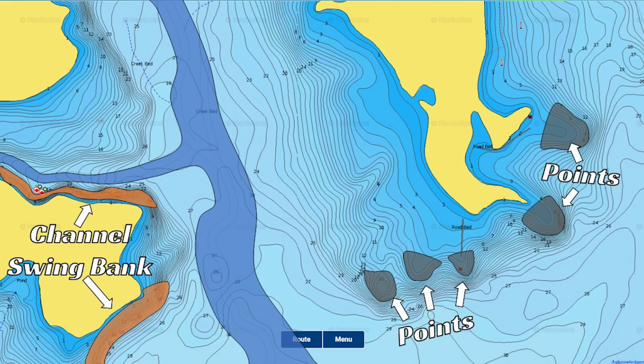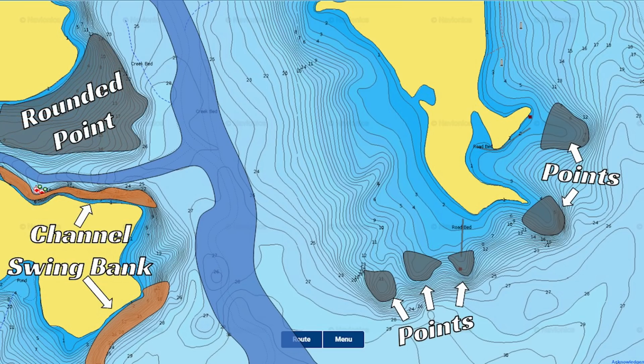Next up, we have some offshore points. These points are shallower pieces of water that stick out into the middle of the lake. Again, these points are pretty obvious in a contour line map and receive a ton of fishing pressure. Next, we have a less obvious point called a rounded point. It's still a pretty good area to find fish, though it's not as obvious as those first points we marked up. Still, these spots do get a lot of fishing pressure nowadays, just with the increase in information out there.